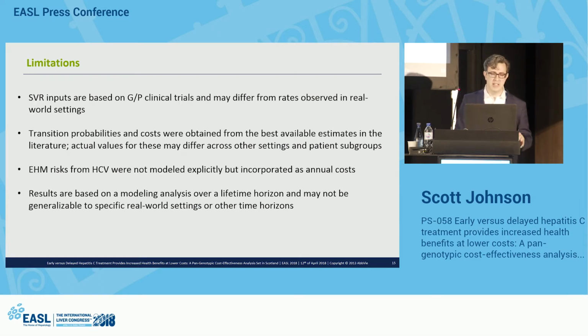There are limitations to this data. These SVR inputs, for example, are from the clinical trials. It looks in two presentations. If everyone just waits two presentations, there'll actually be real-world data. So maybe we can get rid of that first limitation.